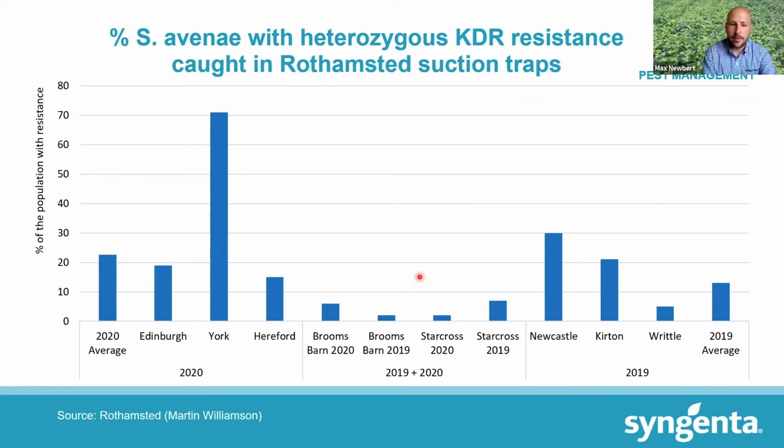We did have this from Rothamsted, Martin Williamson and Steve Foster, who have been testing their aphids, and you can see the 2020 average had about 20% of the aphids with resistance. 2019 was slightly lower, about 12, 13, 14% potentially. So it has come down a lot, because last time we did this, which I think was 2014, we had as high as 70% or 100% of populations infected on average or more often than not.